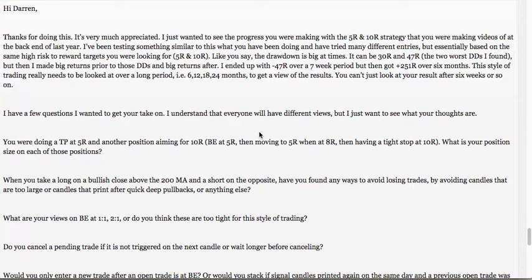But yeah, don't worry about avoiding losing trades. Look at the drawdown, look at the win rate, look at the returns, and then adjust by changing your position size, not changing your entry. Okay.